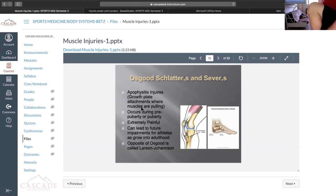So this is my left knee. And right here, what you're looking at is this bump. Let me see if I can get it in the window. Maybe you can see it, maybe you can't. But this bump right here, that's what's left of my Osgood-Schlatters. Okay, that bump is right where my patellar tendon attaches down here.